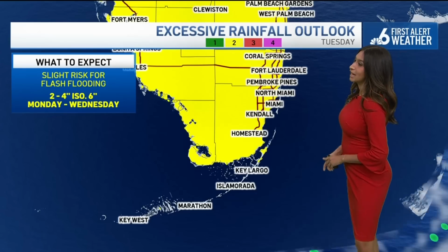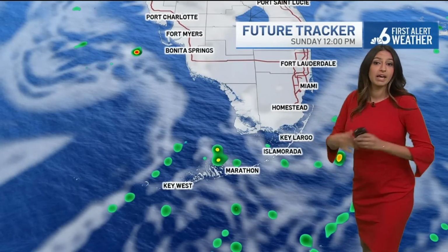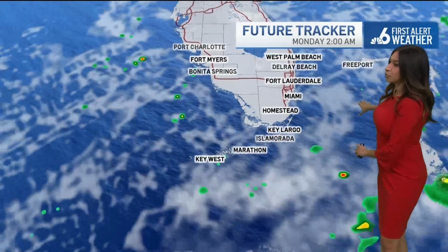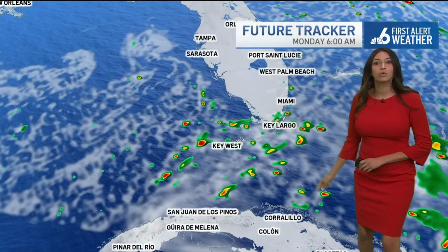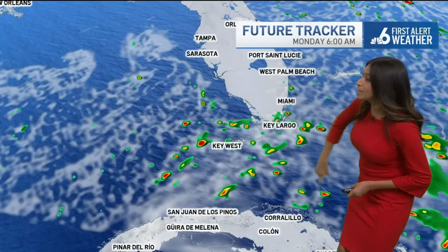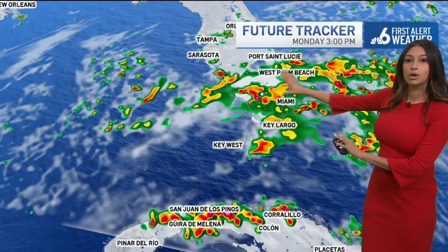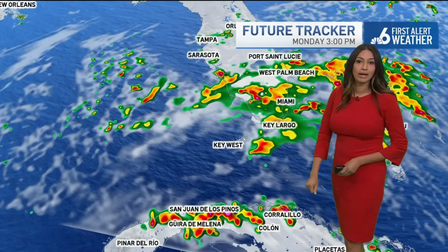Let's time things out for you though. We do have a chance to see some thunderstorms today. That's going to be on the low end of everything that we'll see over the next few days. As we take this forecast into Monday, we start to build in some of those far northern and outer rain bands into areas of South Florida. The Keys could start to see some of those isolated downpours into the early morning hours. Notice by Monday afternoon, we start to see a lot more of that widespread rain.